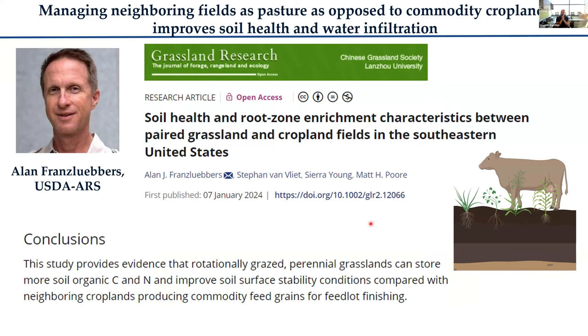This is from work that we did in the studies in the United States. And basically what we concluded from this is that rotationally grazed perennial grasslands can store more soil organic carbon and nitrogen, and improve soil surface stability compared to neighboring croplands that produce commodity feed grains for feedlot finishing. So let's say you have a farm here, a mile away, you're growing feed that goes into the commodity market. Managing that land as pasture and selling it as grass-fed beef seems to be having beneficial effects for soil health.